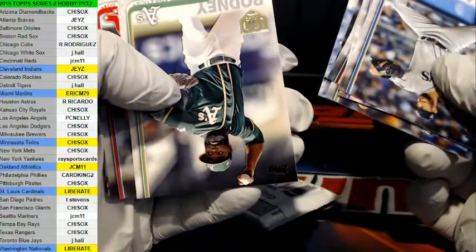Side piece. Too scared to have a side piece. Fernando Rodney.